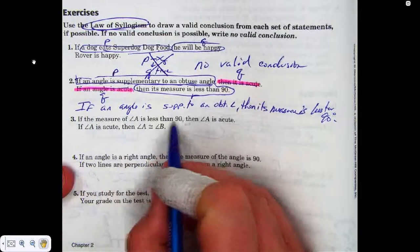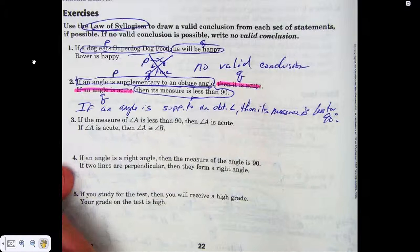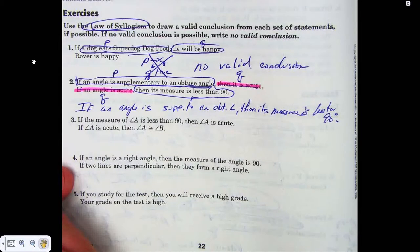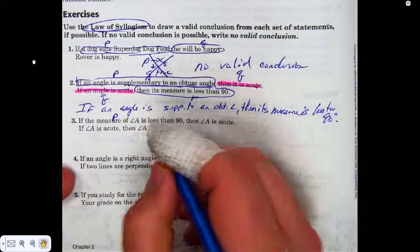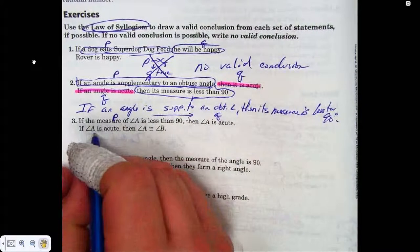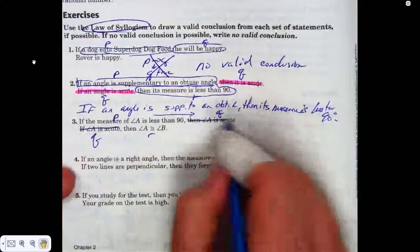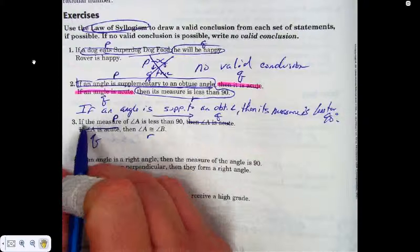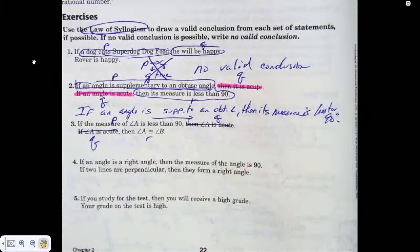If the measure of an angle A is less than 90 degrees, then A is acute. If A is acute, then angle A is congruent to angle B. What do you think? Don't try to figure out whether it's true or not. We have if P, then what? Q. Do we repeat Q again as the hypothesis for the next statement? Yes. And then do we go to R? Yes. So what can we cut out? Q. Middleman, we can cut out Q. What would we then infer? If the measure of angle A is less than 90, then angle A is congruent to angle B. How easy is that? Pretty easy now.